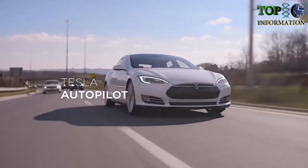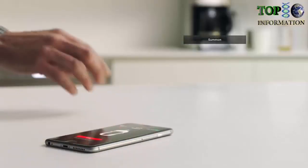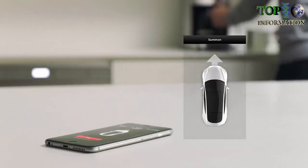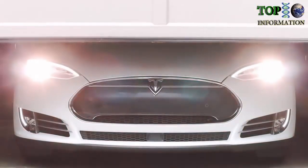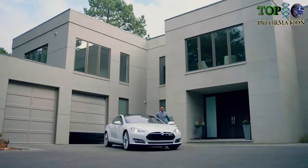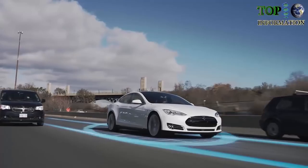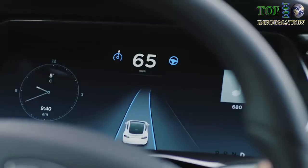Introducing Software Series 7. Start your morning with Summon. While you get ready, summon your Tesla from your Tesla app, automatically opening the garage, pulling out, and closing the garage for you. Combining a newly streamlined interface with the enhanced control and versatility of your daily commute.